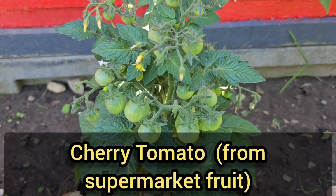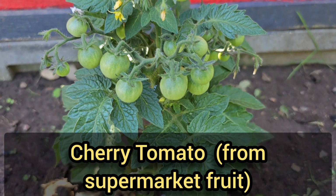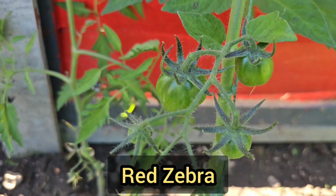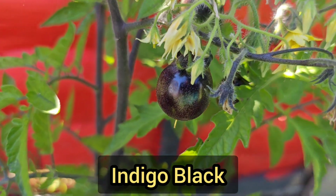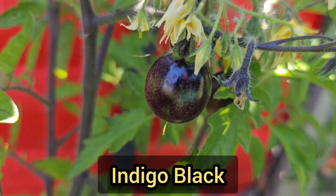And although not tropical, I've now got some tomatoes growing. These ones are cherry tomatoes. This is called Red Zebra. And these ones are called Indigo Black, which is a lovely variety.